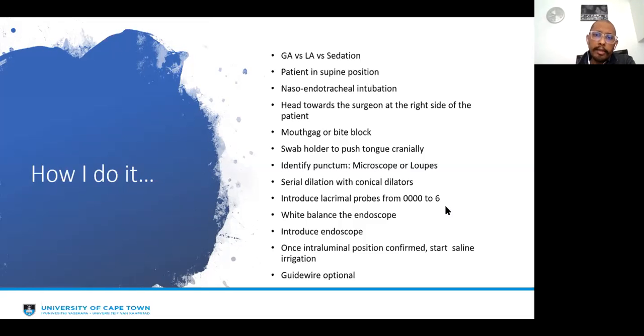The other way of doing it is starting with a 0000 just to get the course and the angle of your duct and find out whether it is patent or not, and then switching to your conical dilators, and then going back to your lacrimal probes once you've dilated your punctum.